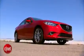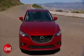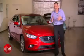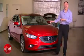Now, right off the bat, you can see Mazda tore everything up and started over again. Look at this car. I mean, it used to be in a perennial race with Camry to be the car you least wanted to be seen in. Now it's entirely the opposite.